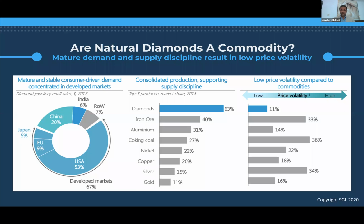But it's still a commodity. It is still something that is being traded across the world. And we cannot just expect its price to keep going up every other month or every other year. There would be fluctuations because that's how a true commodity works. And at 63% of the commodity market value share, it is not a small category at all.